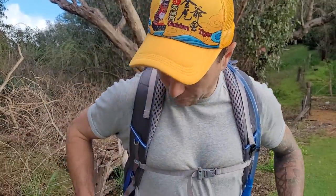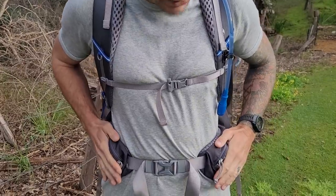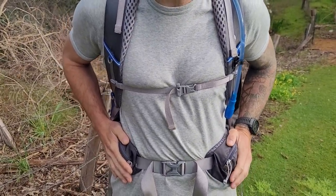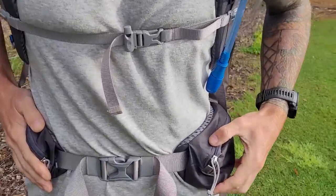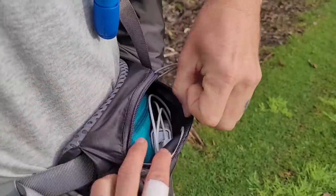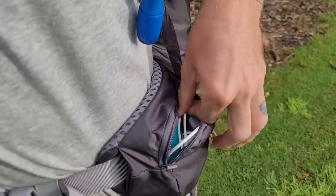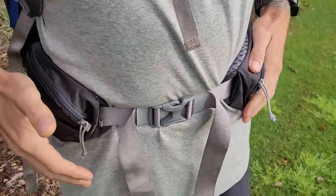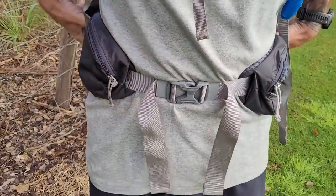On my backpack, quickly, I'll mention just here too, I've got my side pockets. Left-hand side here, I keep snacks and just some basic things that I might want. Haven't got anything in there at the moment. But there's no snacks? No snacks, but I've got a cord charger because we're going to charge the phone in a minute. You want to keep always on the exterior of your backpack the stuff that you might need quickly.